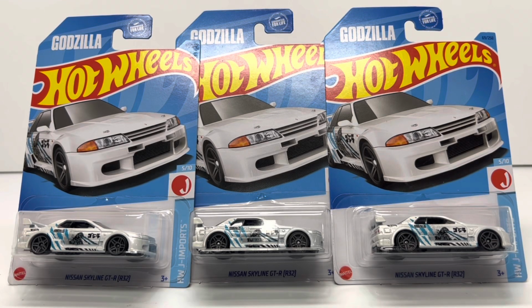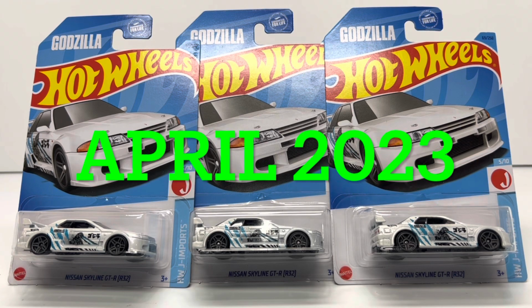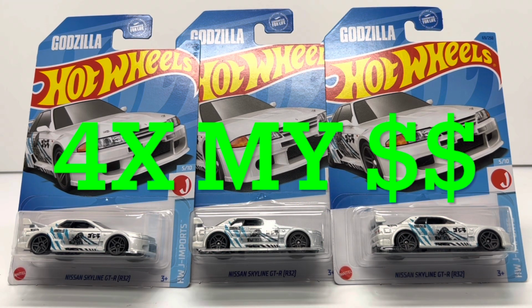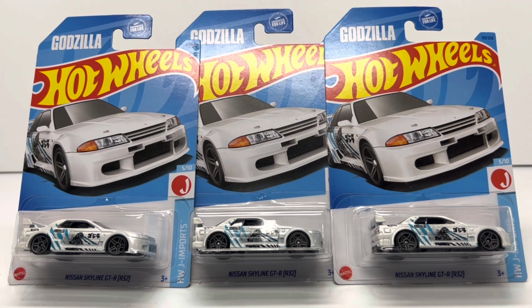So today is the fourth installment of the Hot Wheels investing portfolio, where I take $10 every month and pick up simple releases to add to a Hot Wheels investing portfolio, with the ultimate goal that at the end of the year I will be able to quadruple, 4x, the amount of money I put into the portfolio.